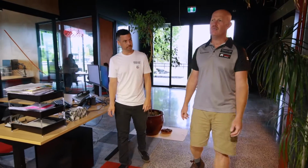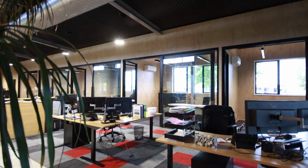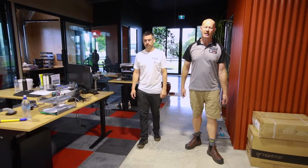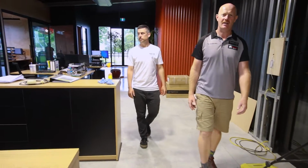Cool, so 2 months ago we were here with Paul and we were walking through it all. And now it's awesome to see that we've got the offices all done on that side. Looking fantastic. We've had the carpet tile people in here, put in the carpet tiles, Crestline have put in the furniture, and they've moved in our photocopier. So it's all looking fantastic.